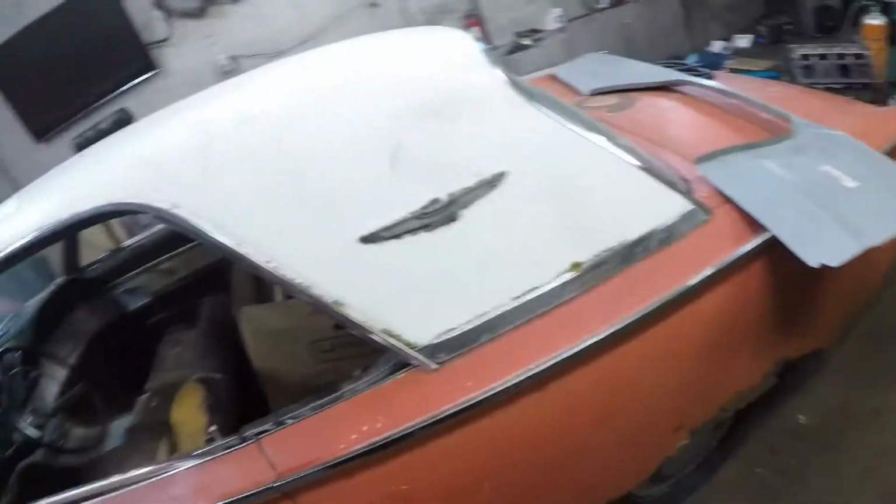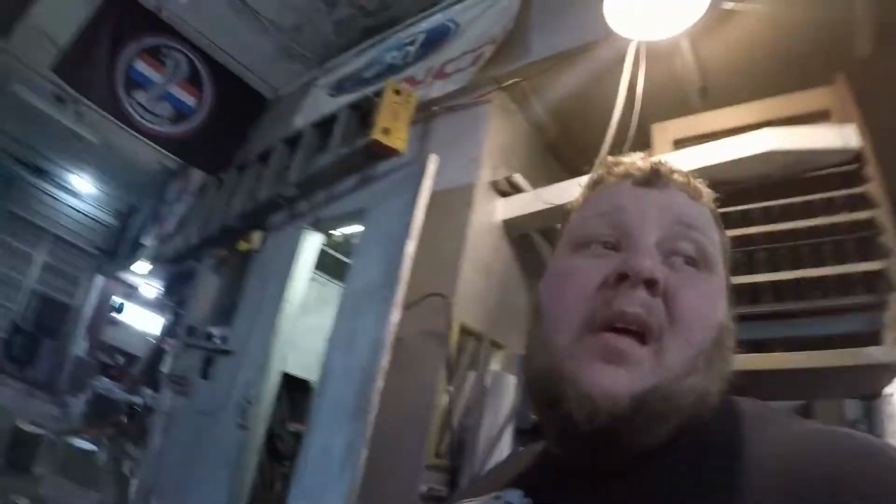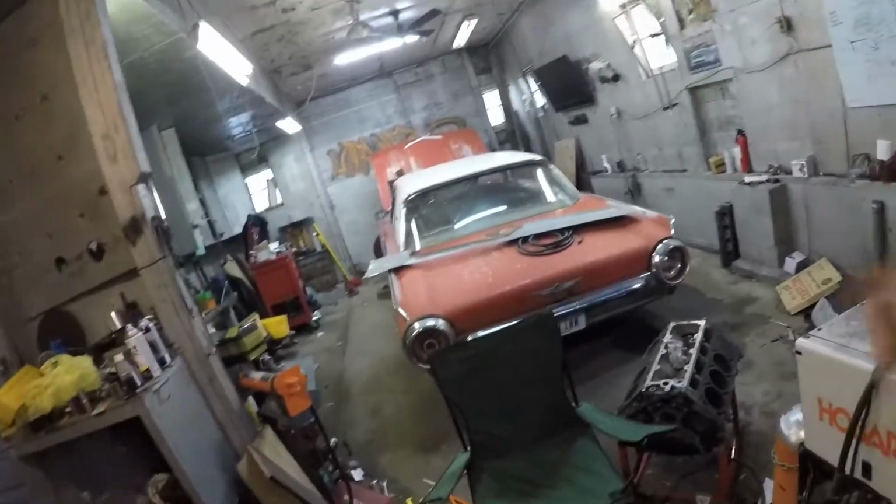Or not rockers, rear quarters, half quarters. But overall, this thing's in awesome shape. It's got a little bit of a fuel leak, or the tank's bad. So let's throw a fuel cell in it or something. But I'm considering selling it, so you know anybody looking for a 63 T-Bird? That's the one.